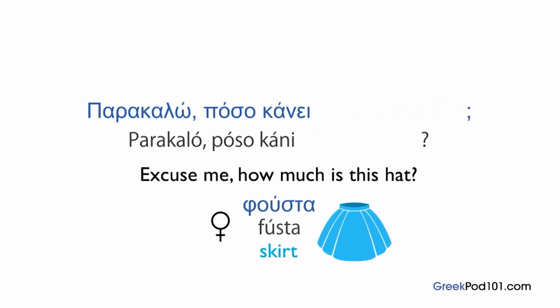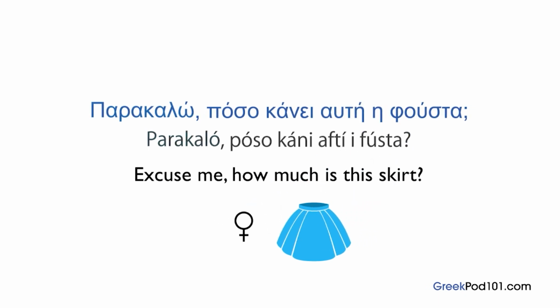And skirt is a feminine noun. Φούστα. Let's try that too. Παρακαλώ, πόσο κάνει αυτή η φούστα? Excuse me, how much is this skirt?